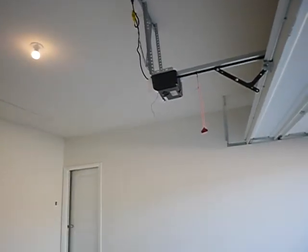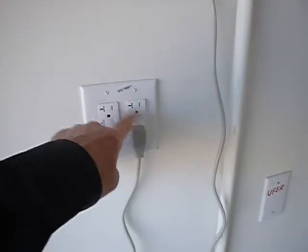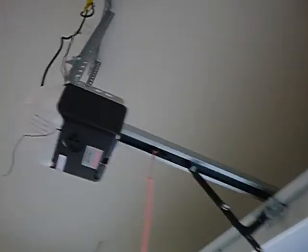Maybe not. Oh, there it is. It's on the GFCI circuit. This controls this one lawn sprinkler and the garage door opener. We've got our courtesy light. We've got our emergency pull handle.